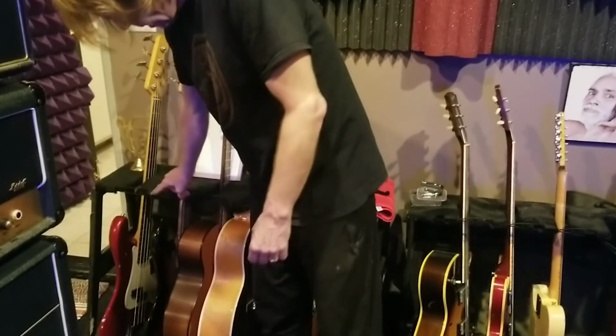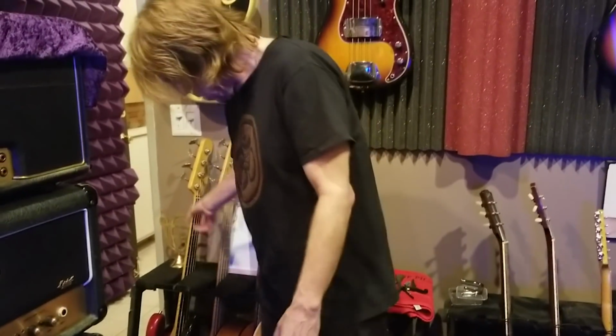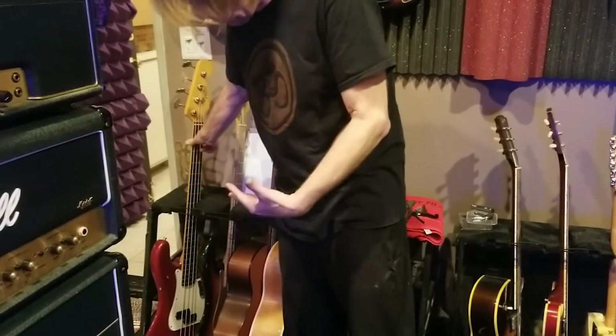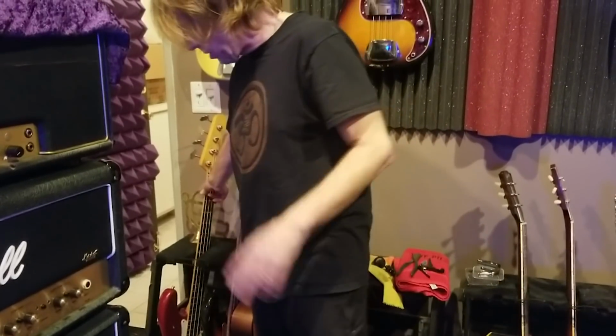One of my '58 P basses. It's kind of a mock P bass because I bought the parts separately. This is my '63 Candy Apple Red P bass that I love. This thing sounds amazing. I've done a lot of recording with it. It's a very magical bass.